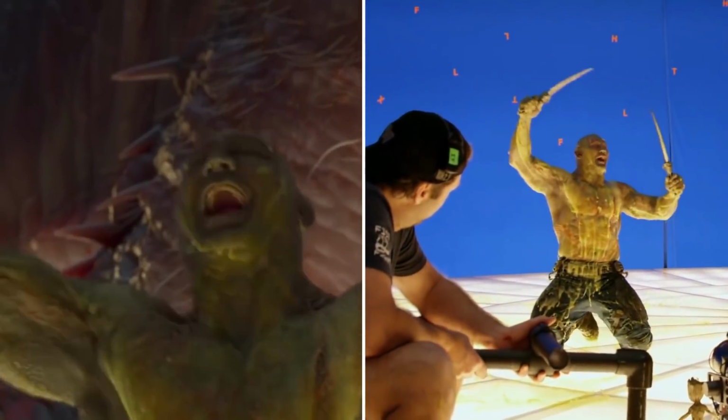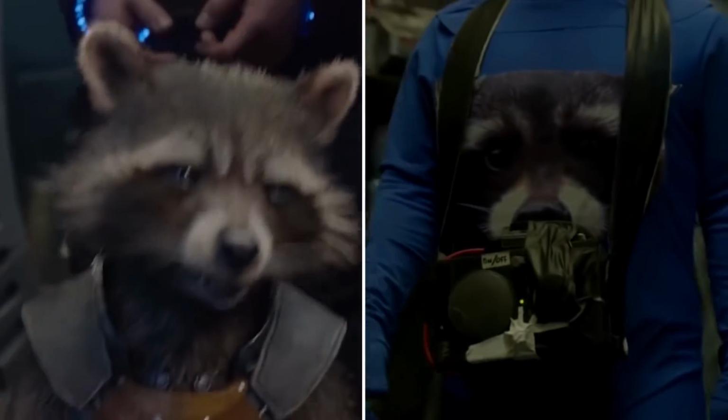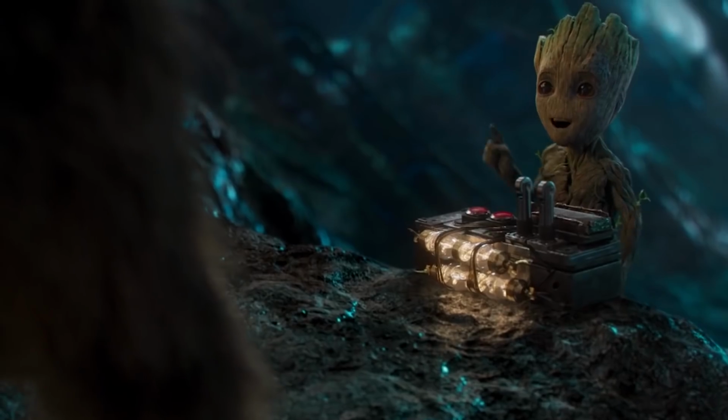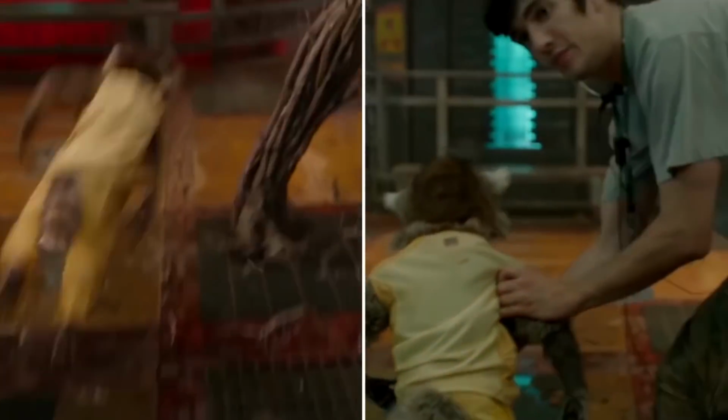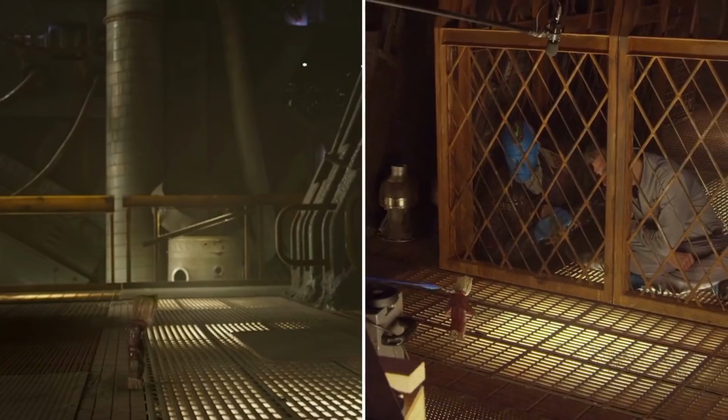But what might surprise you is how Baby Groot and Rocket looked behind the scenes. They were, well, basically not there. Both characters are completely CGI. During filming, they'd have stuffed animals and models as stand-ins so the actors wouldn't be completely lost.